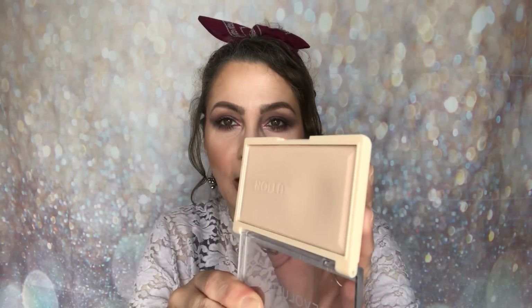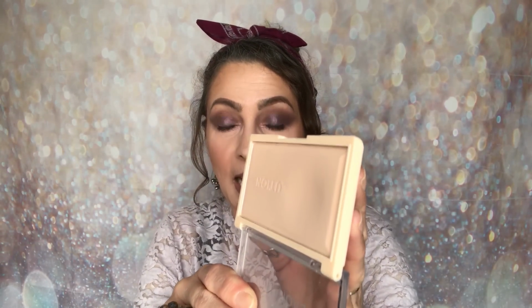It's still got Ocean on it, but Revo, I have used it all up. There's a huge dent, you can see it better there. It's so finely milled. I love the fact that you can get the shade that works for you, alongside the other products from Revolution. I love the size of this. I just love how finely milled it is. I just love it.